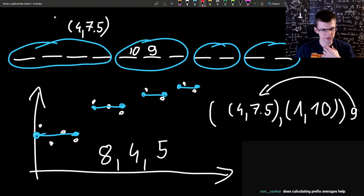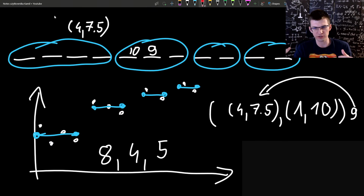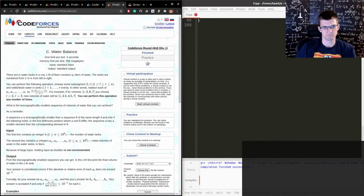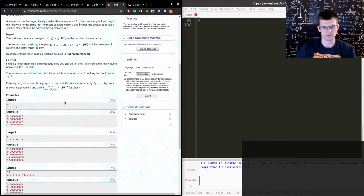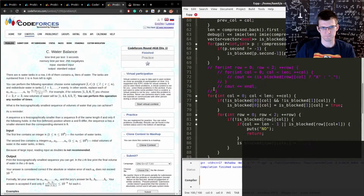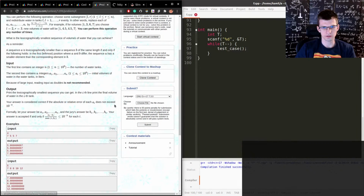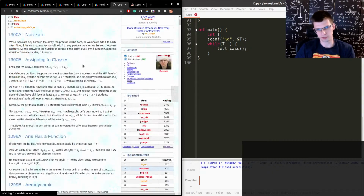How does calculating prefix average help? Because I simulate this process. I say that I optimally split the prefix, like I optimally merge the prefix, then I see a new value. If a new value is to help, let's say, the first value, it would need to first help everything in between. More or less. Yeah, I will check in the editorial if that's their solution. If not, then I will implement mine.